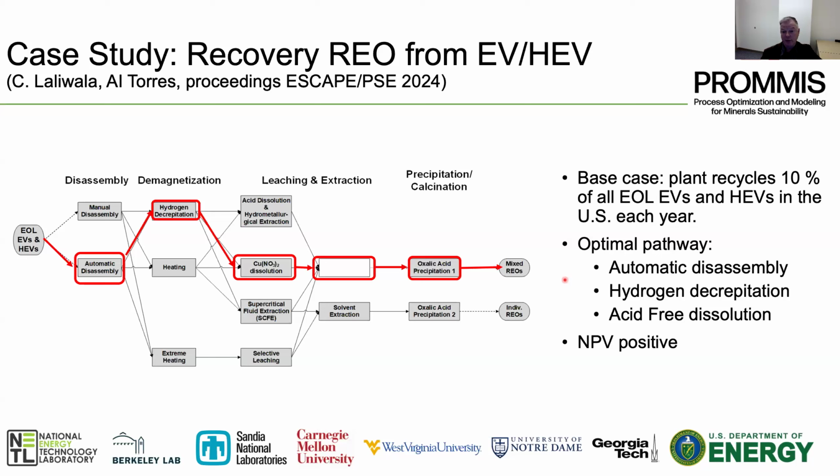We looked at the ability to recycle end-of-life hard drives, and then they expanded this work into looking at a number of end-of-life products, so also magnets from electric vehicles and others, and looked at the 4 or 5 different areas of those processes. So you have disassembly, demagnetization, leaching and extraction, and precipitation calcination. And as you can see here, the potential flow of a material going through the process to produce a mixed rare earth oxide. And what they were able to do using this superstructure screening is identify what the most efficient and effective pathway would be. Next slide, Alex.